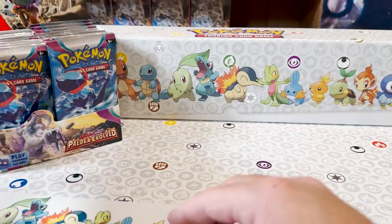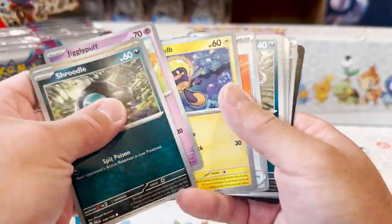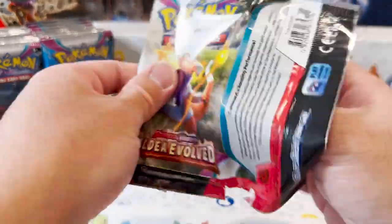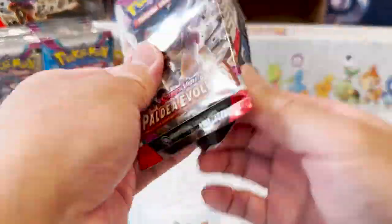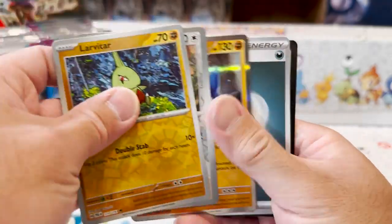2 ultra rares, Cooperaja EX and Giacomo. 2 illustration rares, Quaxwell and the Raichu. 1 super illustration rare, Chienpao EX. And 1 hyper rare, Super Energy Retrieval. All in all, that's about $85 in total value for the hits. And note that I paid about $112 per box, so that's 75% of the box cost covered.